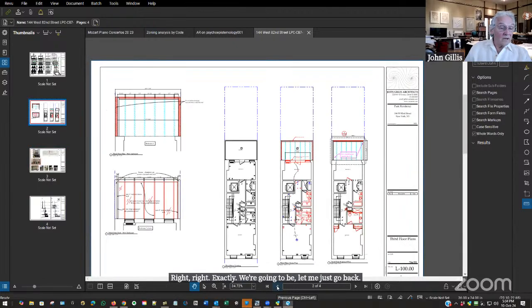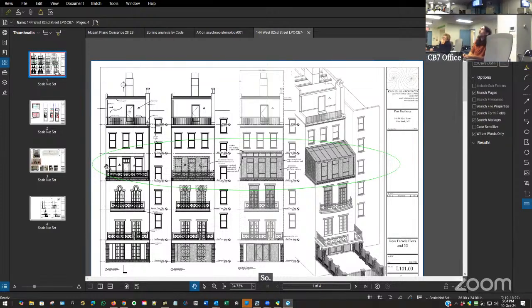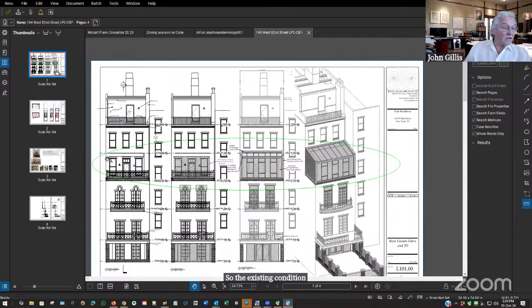to the existing condition, which is this over here, a door and 2 windows, and we would plan to take out those doors and windows and the intervening brick so that this new greenhouse becomes part of the bedroom that's existing. So it's making that children's bedroom bigger.